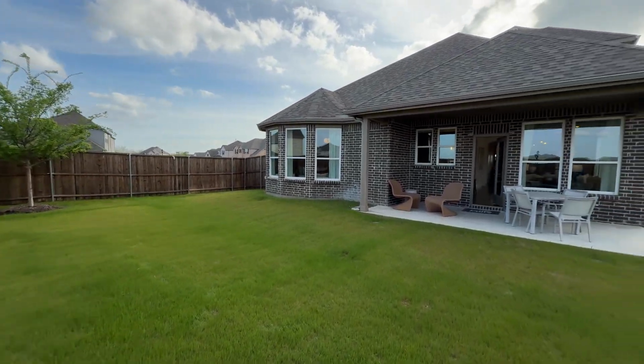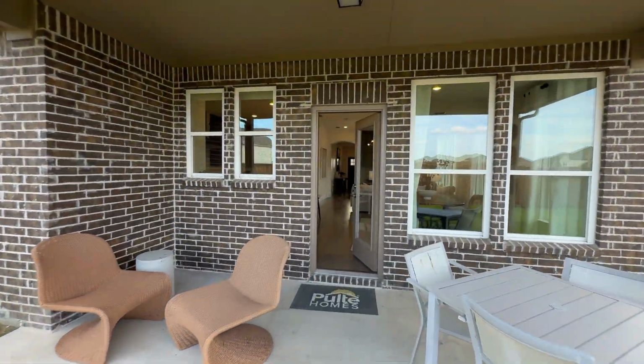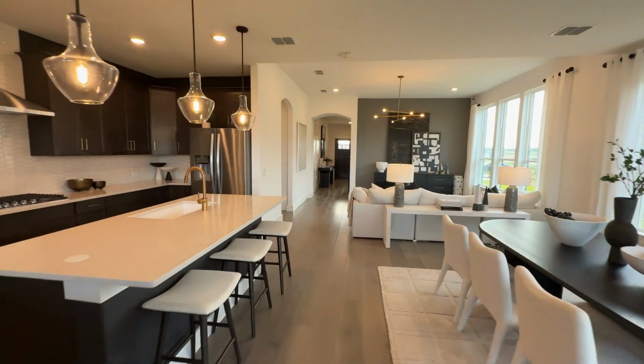Anna, Texas is like this little, I don't think a lot of people know about Anna, Texas, to be honest. And it's so well priced, and all the people are still coming in.